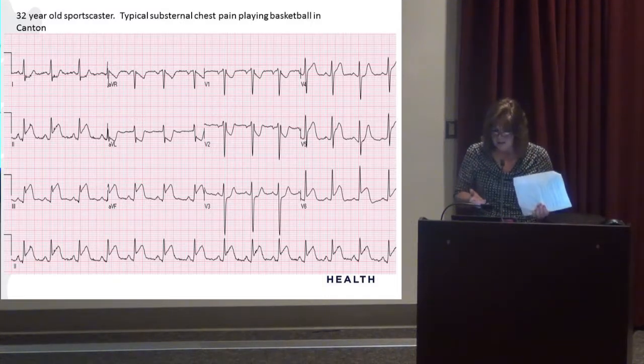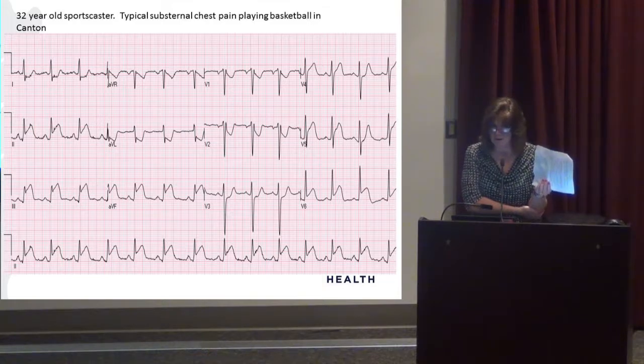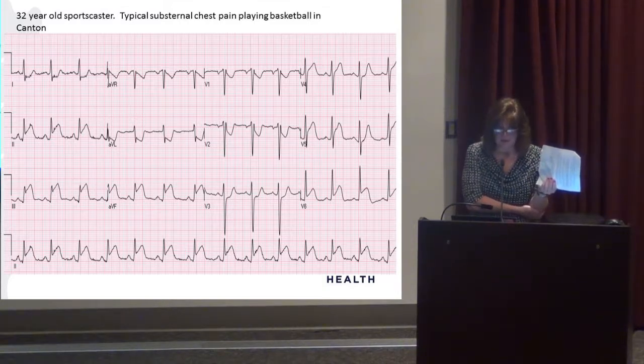Okay, but what else does he have? Is that just all alone? What's that lateral wall doing? Remember, it doesn't stand alone. It hooks on. Okay, so we've got a lateral involvement too. So this is inferior lateral MI.